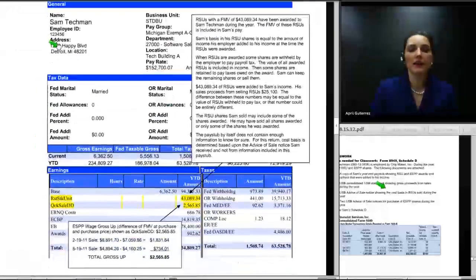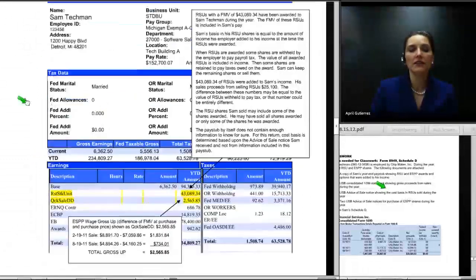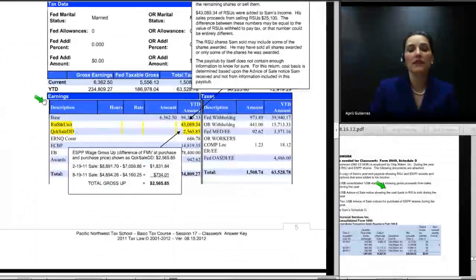One of the ways to verify that treatment has occurred for an employee in their income is to look for a pay stub that reports that information. This is an actual copy of an actual pay stub from a real-world employer, and I've taken the information from that pay stub and turned it into a problem where you can read what's going on. The first line that I've got highlighted in yellow is the restricted stock units.